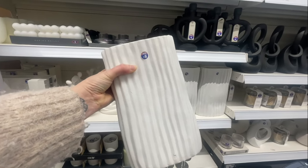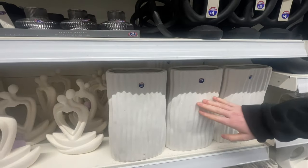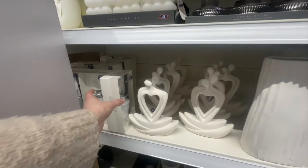The texture on this wasn't the best. It was £8 and it's quite irregular, but I just thought, again, just to style in your home, it would look so nice. You don't even have to put anything in that.